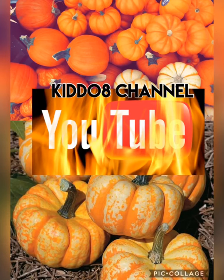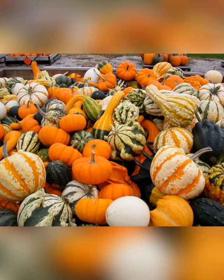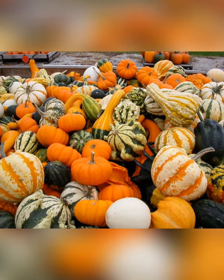Pumpkins are a very flexible fruit, used to make cars, cookies, coffee, cheesecake, pasta, and oatmeal.